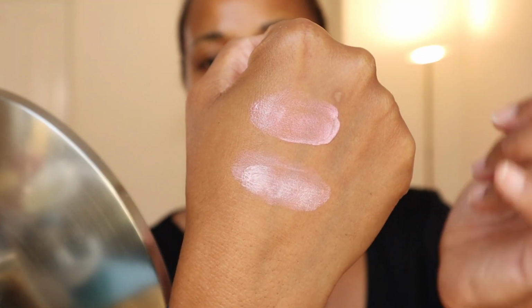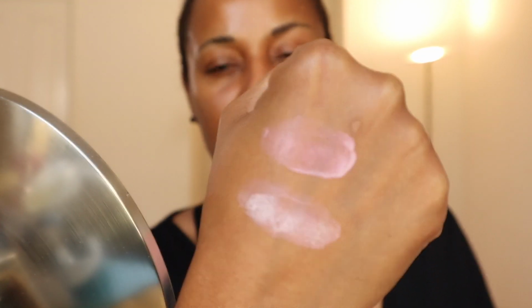This is Revlon's, that's Clarins. I'm just gonna put the Revlon one on this side to kind of show you here. I'm gonna put a little bit more. It's just a lot more reflective. The reflective properties in the Revlon really is matching up with the Clarins.